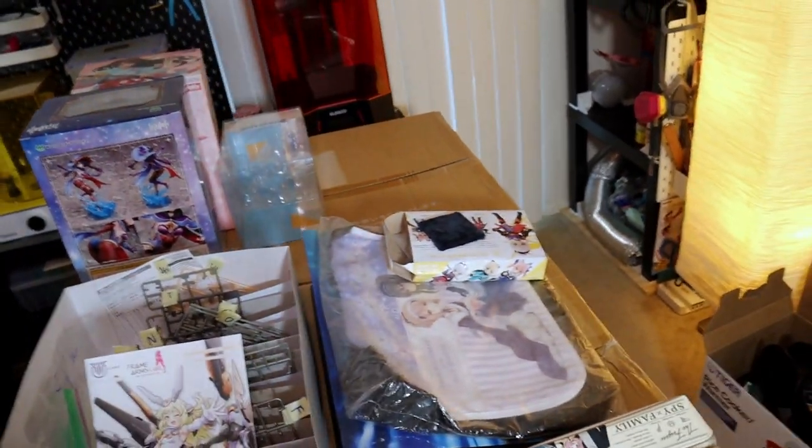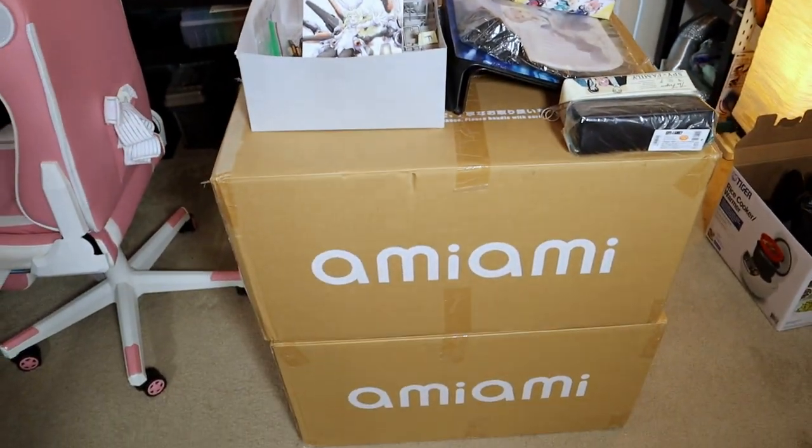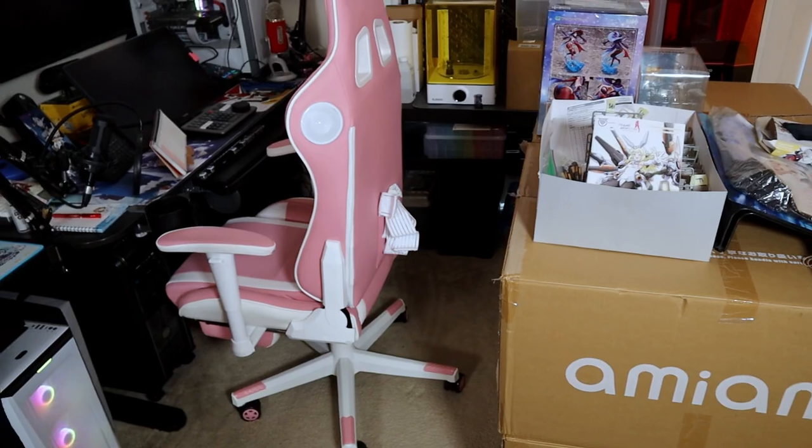This is what bad anime decisions does to you. We just have giant Ami-Ami boxes in the middle of the room. I have no space to sit.